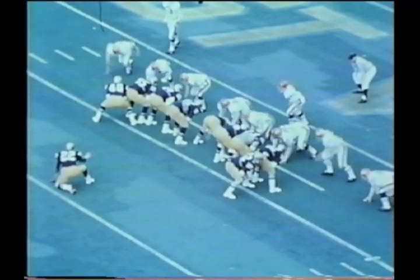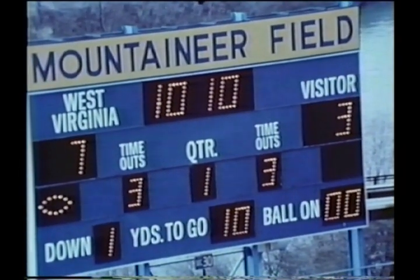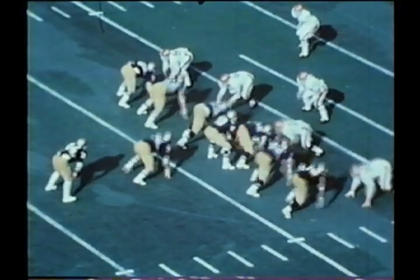Frank Nestor adds the extra point, setting another Mountaineer record for the most extra point attempts in a career with 98. Woods comes back shortly afterward, carrying 4 defenders into the end zone for his second touchdown.